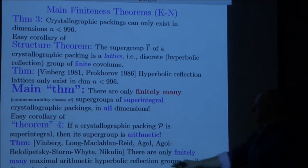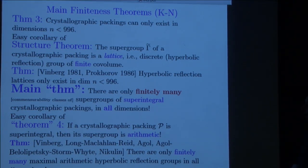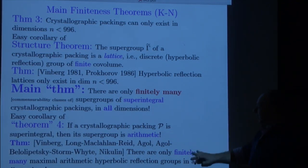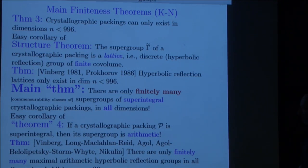So this goes in dimension 2. This is work of Long, McLeod, and Reid, and then Agol, Belolipetsky, Storm, and Whyte. From another point of view, Nikulin tells you that there are finitely many. And Vinberg proved long ago that the dimension of arithmetic reflection groups is bounded by 30. So if you don't like dimension bounded by 1,000, now the dimension is bounded by 30. I mean, once you're in 10 space, what difference does it make to 1,000 space? Okay, any questions on the finiteness theorem?